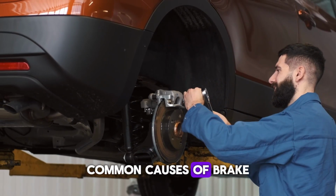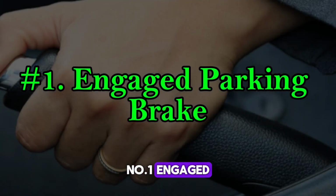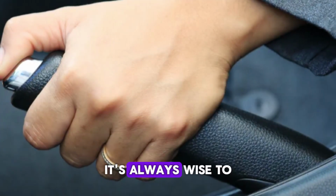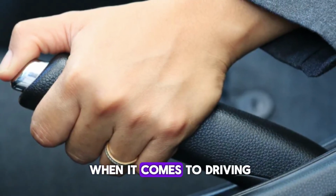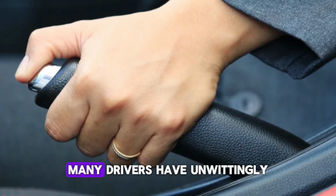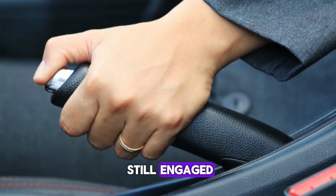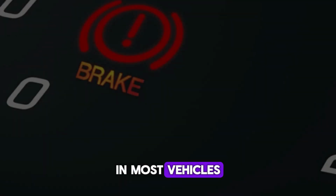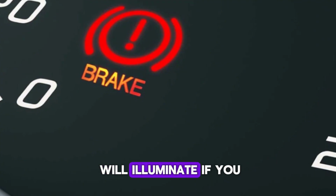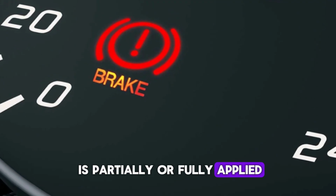Common causes of brake warning light activation. Number 1. Engaged parking brake. It's always wise to start with the basics when it comes to driving. Although it might seem like a simple concept, many drivers have unwittingly set off on their journeys with the parking brake still engaged. In most vehicles, a brake warning light will illuminate if you begin to move while the parking brake is partially or fully applied.